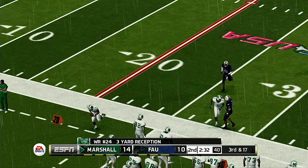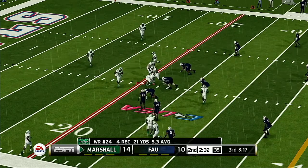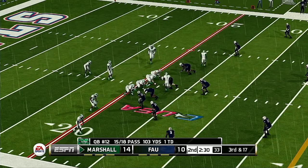Steps out of bounds around the 21-yard line. As long as they're making completions and positive yards when they go to the air, then it can't be too bad of a play.